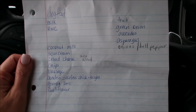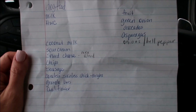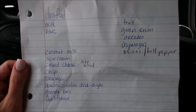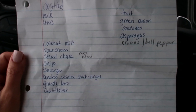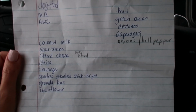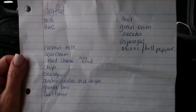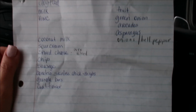This not only helps me stay on track as far as the budget is concerned, but it also cuts down time in the store just wandering around, wondering what do I need, and then if I forget something. So this is all I need to buy this week. It's gonna be a super small grocery haul. I might grab a couple of extra things while I'm there, but these are the essentials that I'm gonna need.